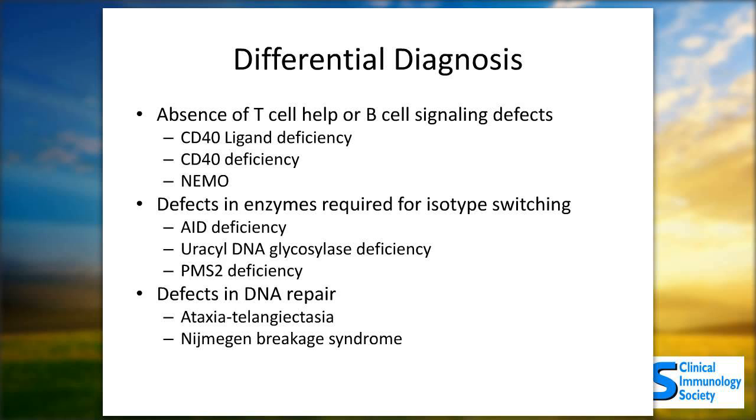CD40 deficiency is a rare form of hyper-IgM that is inherited in an autosomal recessive fashion. It presents very similarly to CD40 ligand deficiency. CD40 is present on B cells and on many non-hematopoietic-derived cells. Thus, multiple signaling pathways are affected, including B cell development and proliferation, immunoglobulin class switching, monocyte macrophage maturation and activation, and the signaling through the CD40 TNF receptor-associated factor axis, which activates NF-kappa B. Stem cell transplantation is the best treatment option, but it may be less successful than in those with CD40 ligand deficiency, since many non-hematopoietic-derived cells are also affected.